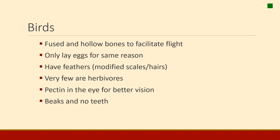Very few are herbivores. They also have a part of their eye that other animals lack, called the pecten, and it allows the cells to regenerate faster and gives them more clear and sharper vision. They also have beaks and no teeth, but you can get a good idea of what kind of food they consume by looking at the shape of their beak, and that'll tell you in similar ways when you look at a mammal's teeth what kind of food they consume.